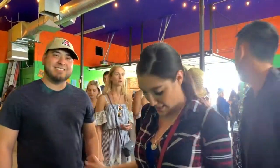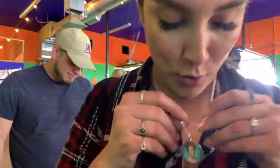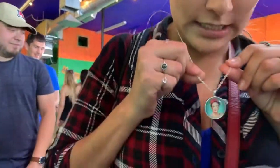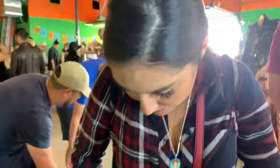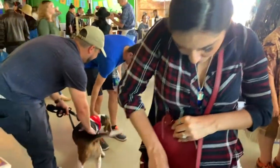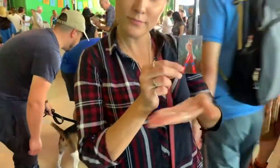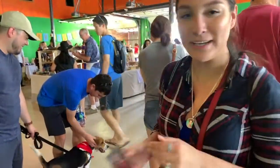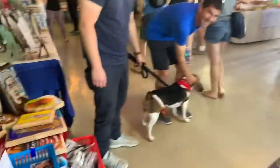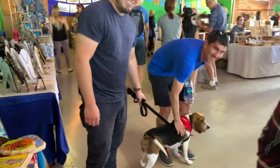What did you buy, Clarissa? I bought this really cool Frida Kahlo necklace. Awesome. As well as... What else? Whoa! A Freddie Mercury sticker. Yes, and my dog's getting... And there's a puppy here. Ah, it fits!